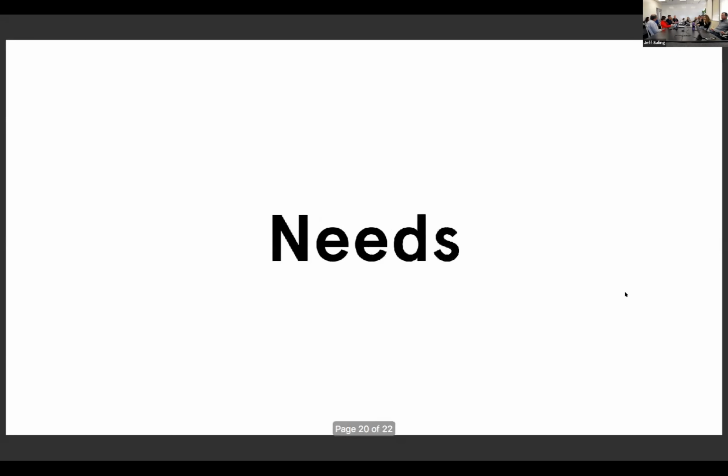And then our needs consist of the initial cash for the startup, and then hopefully connections with developers that can really help us find our piece of land.